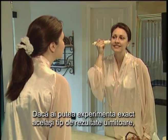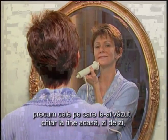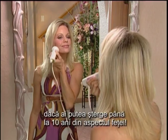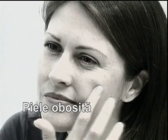If you could experience the exact same kind of amazing results you've just seen right in your very own home every day, if you could take up to 10 years off the appearance of your skin, well, now you can with the Derma Wand.